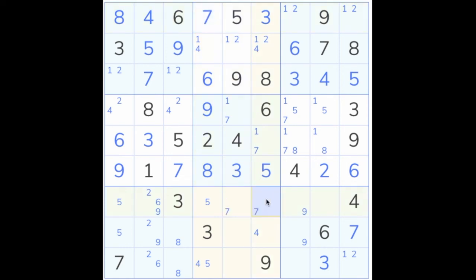Not a one take. Okay, a pair of 7s can fit there. Those are the only places in that block where 7s can appear as pencil marks.